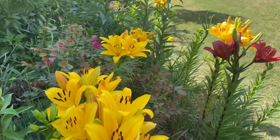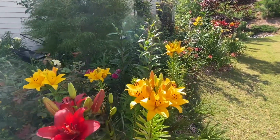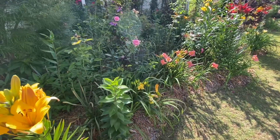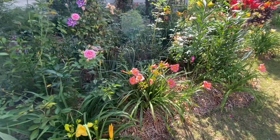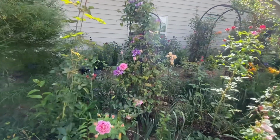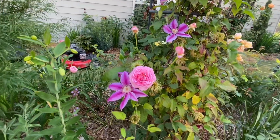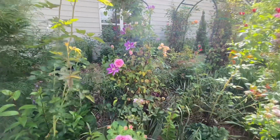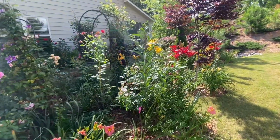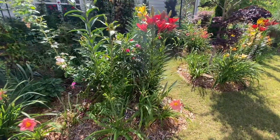So we'll just enjoy all these lilies right along the side here of the David Austin Rose Garden. And the roses are still putting on a show, and I just love it. Clematis giving us a second flush, with that beautiful rose right there. So we're looking at all the roses. No, we're looking at all the lilies and daylilies that are in the rose garden.